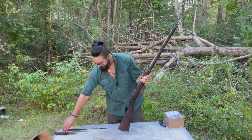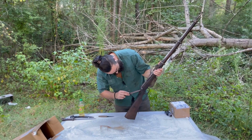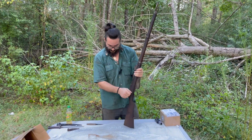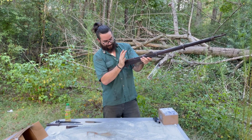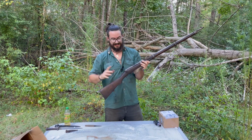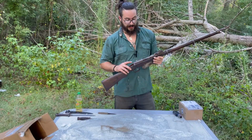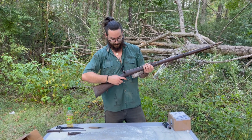But I think I'm going to use this Ontario survival knife to jab at what I'm going to call the sear and try this one more again. All right, it stayed back. I think this is the firing pin. I'd called it the cocking piece before, but I looked at the internals of this gun, and this thing's connected all the way to the front. I mean, this is the firing pin. Let's see.